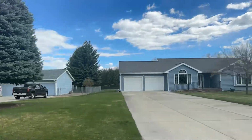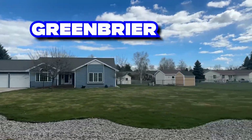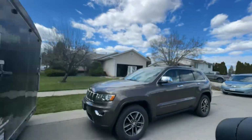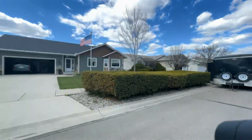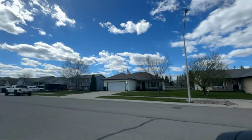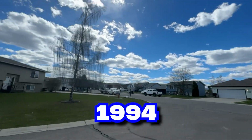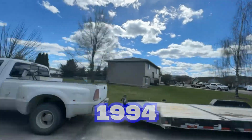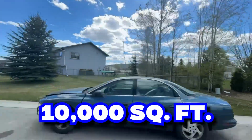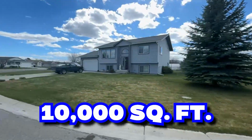Greenbrier. This Greenbrier is an area that is just northwest of downtown Kalispell, a subdivision that was platted in about 1994, and homes here sit on lots ranging from 7,500 to 10,000 square feet. And you have a mix of ranch style and split level homes.